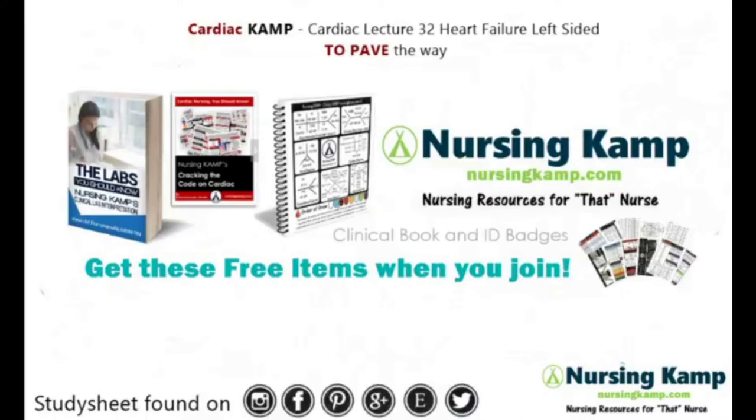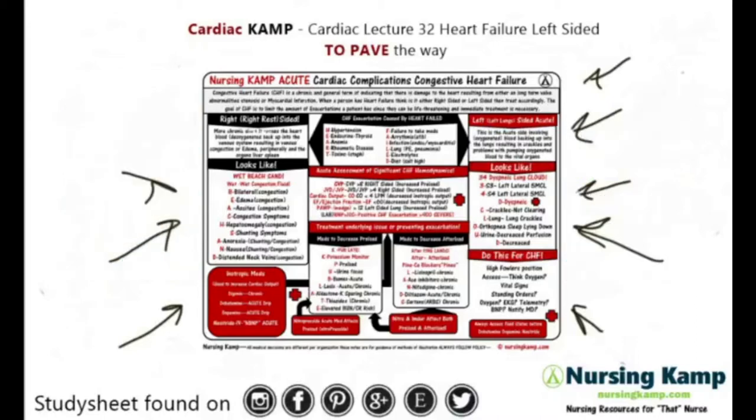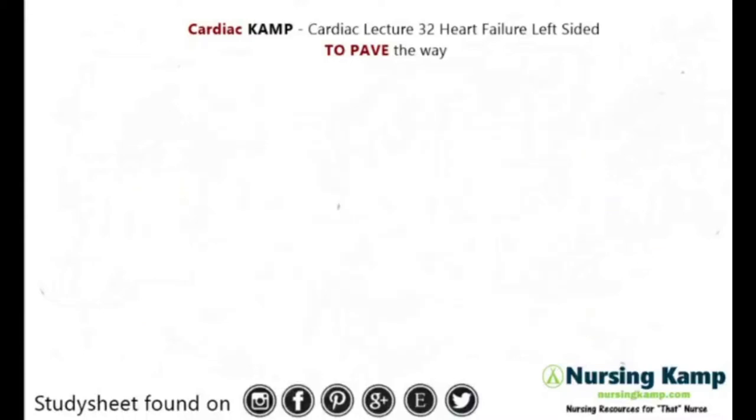Today's focus is on cardiac lecture number 32, heart failure, left-sided, to pave the way for my sticky notes on cardiac complications of CHF. A little exhaustive, but like I said, I'm taking one piece at a time and breaking this down, and this focus is going to be on left-sided heart failure. All right, let's get into it.